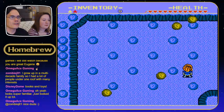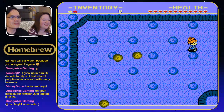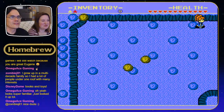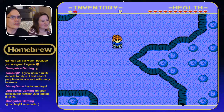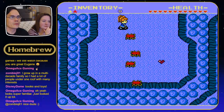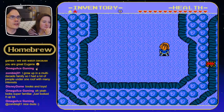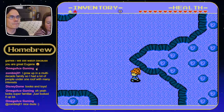Have we tried pushing any of them? Pushing them? Oh my gosh, I don't think this is that kind of game. I would be happy if it were, actually. I know. Nothing I've seen has suggested that we could do anything like that. Was it down here that all the boulders were? Yeah. Okay, well, there's another heart. That doesn't replenish, right? No, it's only there because I continued. Oh, you continued. Okay, we continued.